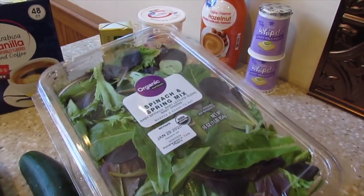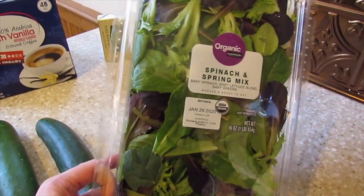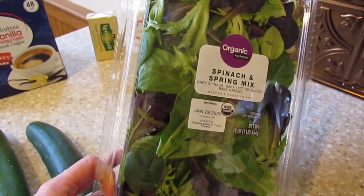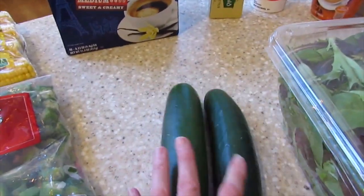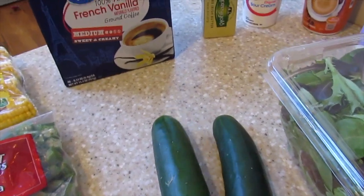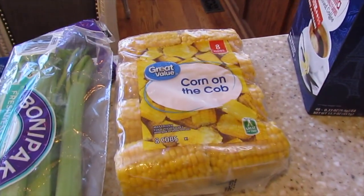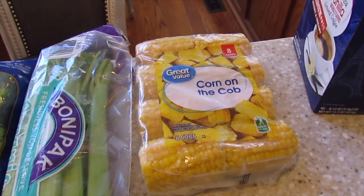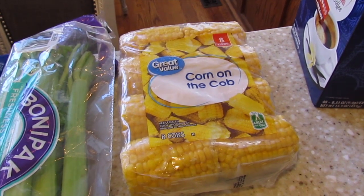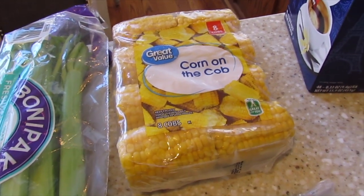On over to the veggies, I got this spinach and spring mix. I like to do smoothie shakes and add my spinach into it. Sometimes we have grilled chicken salads. Got two cucumbers for the salads. Got some okra. Got some corn on the cob. Always love putting corn on the cob in the crock pot. It's so easy, so when you get home, if you have a meat in the crock pot and then a veggie in the crock pot, you're done for the night, and it's so simple.